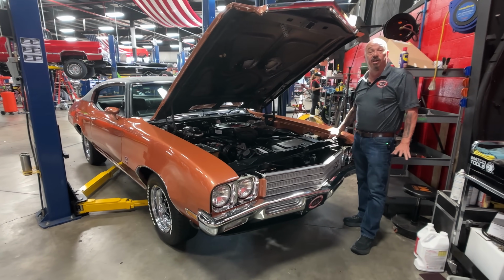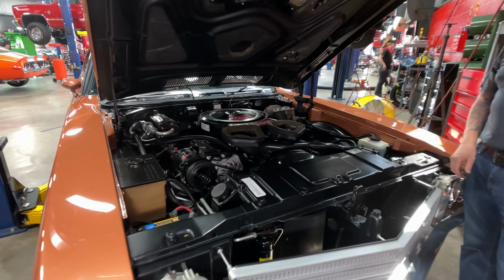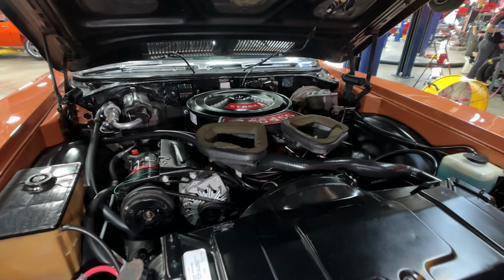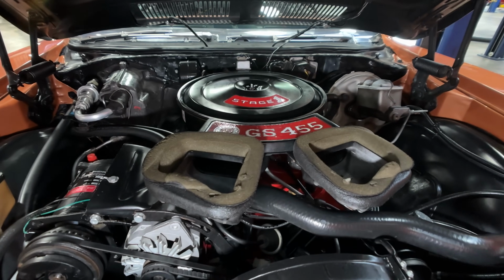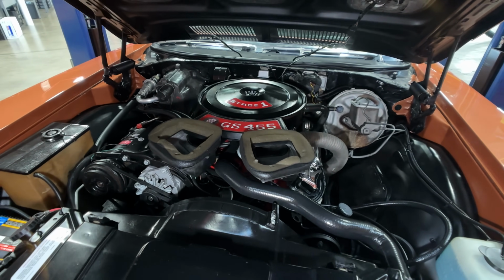Let's get under the hood. Here we are, guys. Man, it's all cleaned up under here also. I love the air cleaner on these. It's got that cold air setup on it, looking so cool. They did a beautiful job doing that back in the day. Heat riser tubes on there.